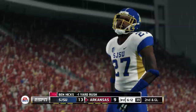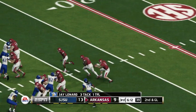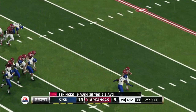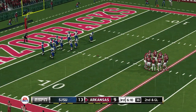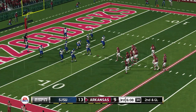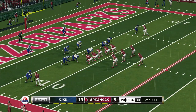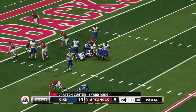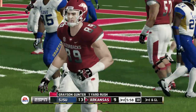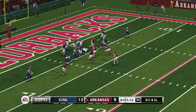And they make the stop at the 8-yard line. The thing about the option is you're going to have some negative plays, but if you keep running it, it'll create some big play opportunities. From the 8-yard line, second down. He fights forward to about the 7. That's a gain of 1. That makes it 3rd and goal.